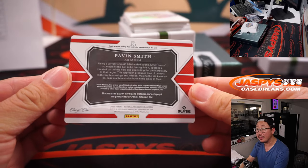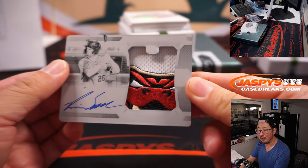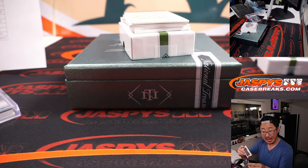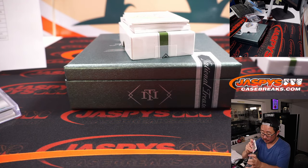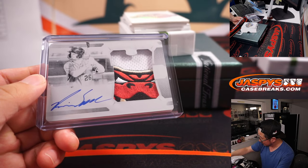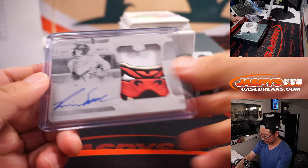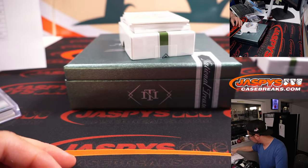All right, we've got, wow, look at that. That's Pavin Smith. That's a one of one. Big piece of the Diamondbacks logo. You can see the snake eyes right here. Diamondbacks are a number block team, part of that big Pittsburgh group. Arizona 1, Lonnie, Arizona 1. And all aboard the Big Hit Express. Woo woo! Nice on-card autograph too.